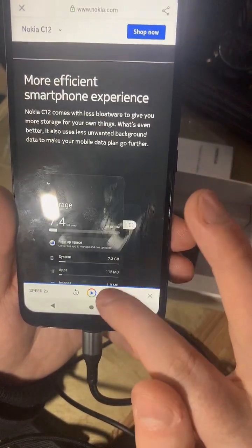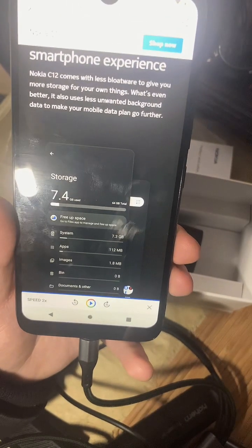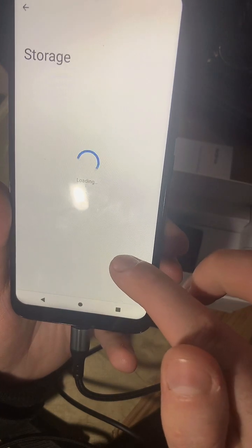Right, so what I'm going to do is I'm just going to show you. Oh, I should say this comes with, I think it's, find out how much memory is on this. So I'm going to go into settings. And I'm going to go to storage. It's saying there 64.